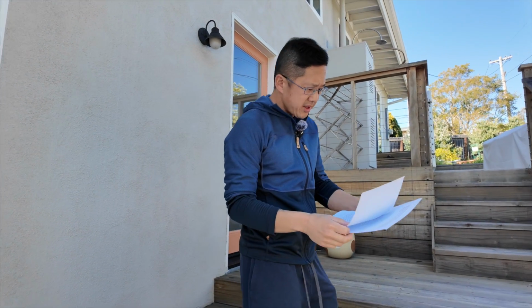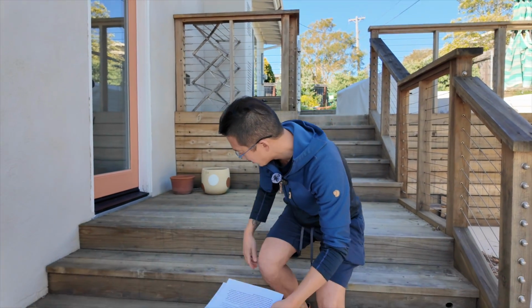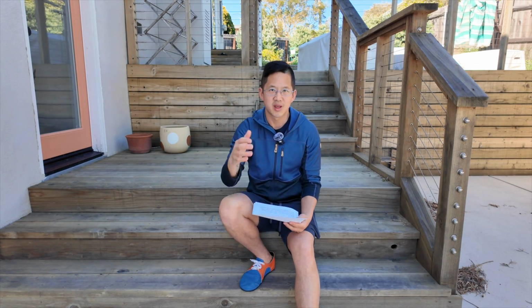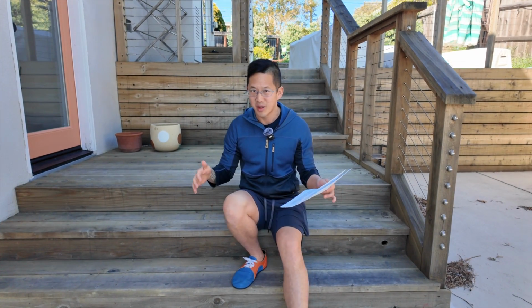So I told her that, based on this, I would suggest a couple things. One is to make sure when you're typing on the computer for long periods of time that you use a split keyboard. That's a recommendation I strongly make to anybody with TOS who has to type a lot.